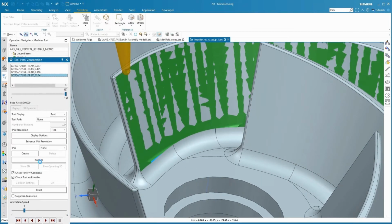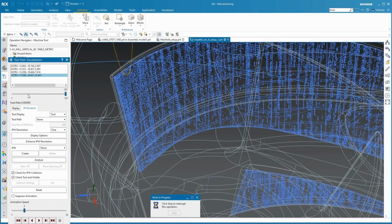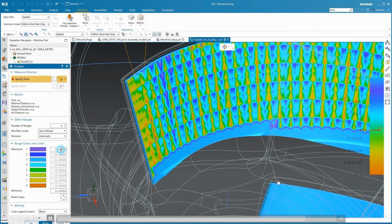Let's hit Analyze, so we can actually evaluate the finish on that surface. Okay, here's our gradient display. I'll change my legend just a little bit here.